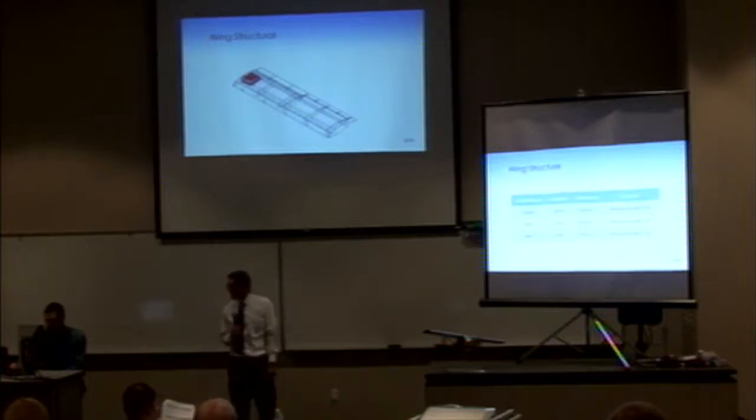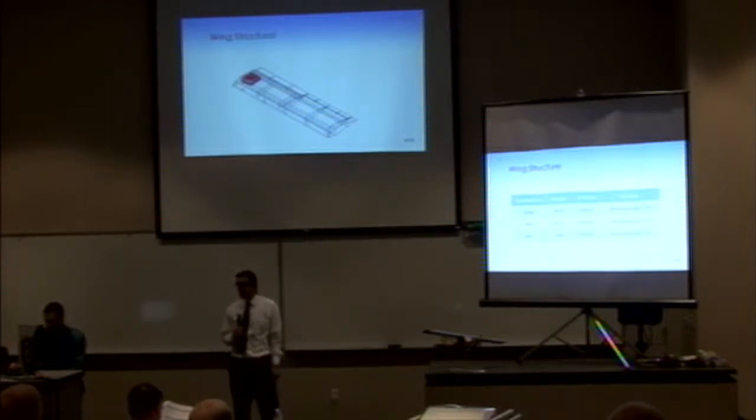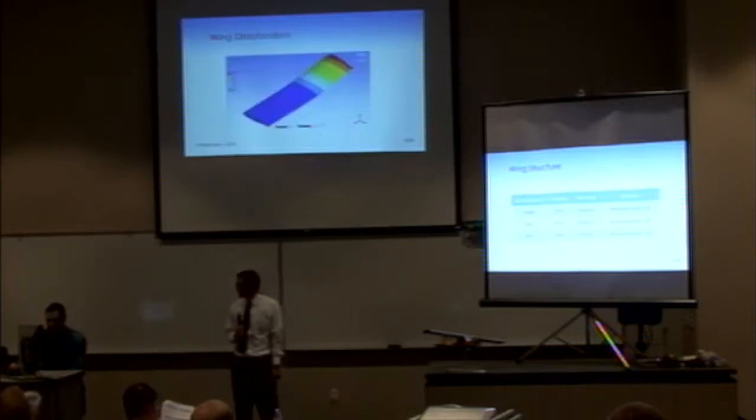The spacing and dimensions of them are on the table on the secondary screen. All the material for these is aluminum 6061 T4, and note that the spars do contain a cross-section of a seat channel, and so do the ribs.